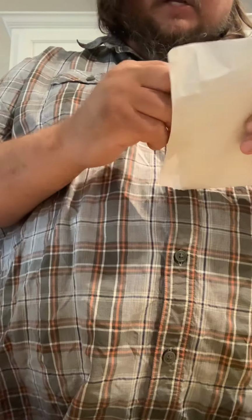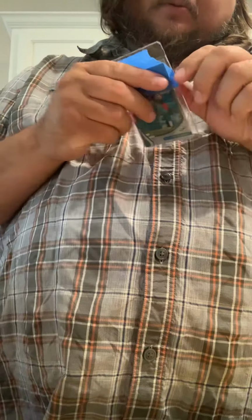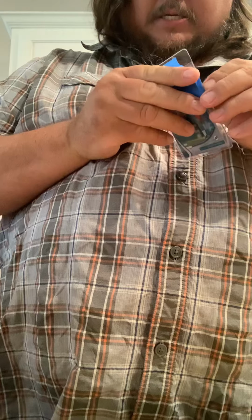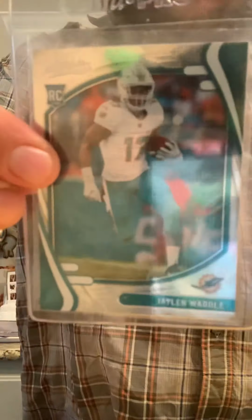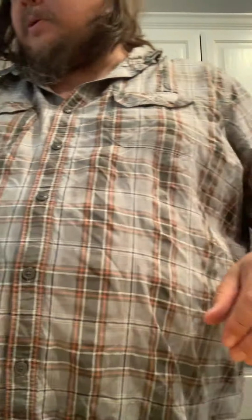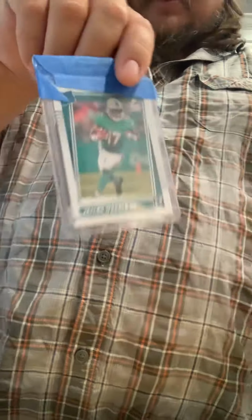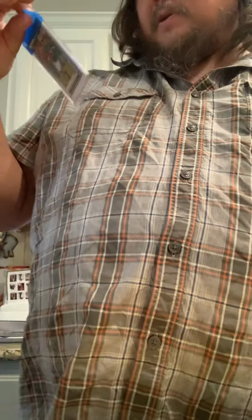Just a little Jalen Waddle lot of three cards. Absolute rookie card here. Let's see if I can get this painter tape off in a timely manner. It's a 2021 Panini rookie card. And then a couple more Donruss Rated Rookie. Booyah. What was that, a Leaf Draft? Yeah.